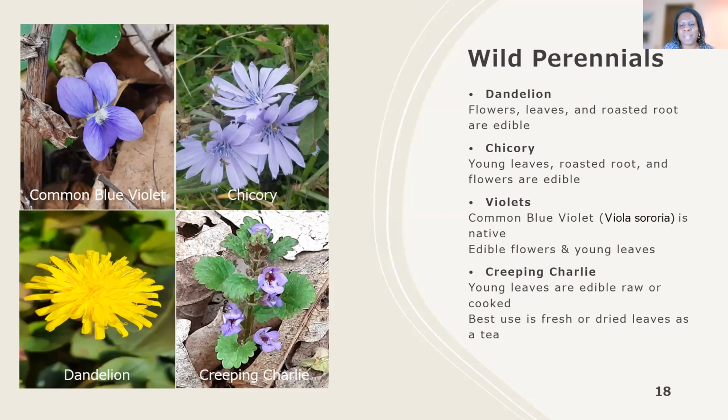So the first couple we have here are dandelion and chicory. They are similar and related to each other, and they have the same edible parts, which are flowers, leaves, as well as the roasted root. I actually make a very delicious dandelion chai tea. Pretty much anytime I'm pulling dandelions out of the garden and doing some weeding, they typically end up in that dandelion chai tea. The next one is violets, and particularly the common blue violet, which is native.